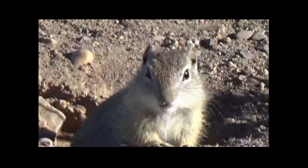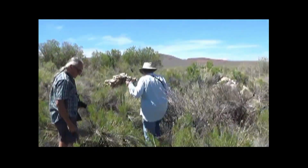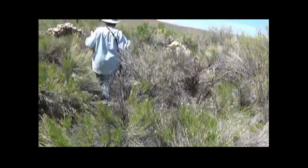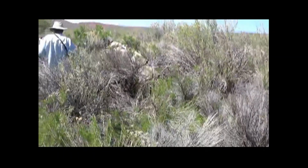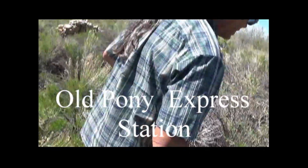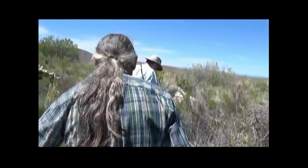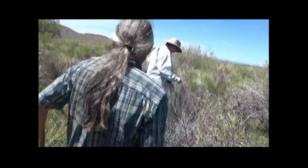Now we have Sam and his sister Nancy and Robert with us. But see how this is built? It's double wall with mud for mortar, and there's a space between that they fill with mud. And that's the way all the old homestead shacks and everything are built out here.